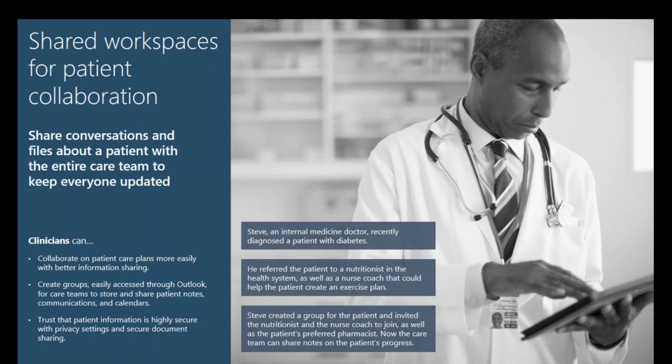You can also have shared workspaces, specifically for patient collaboration. And one of the big use cases here is a new feature from Microsoft called Office 365 Groups. Groups is a highly secure and simple way to share files, emails, notes, and calendars across care teams and even amongst outside providers and the patient themselves. And all of these members of the group are going to be able to access the relevant information about the patient's case, including any historical communications leading up to when they potentially join the group.